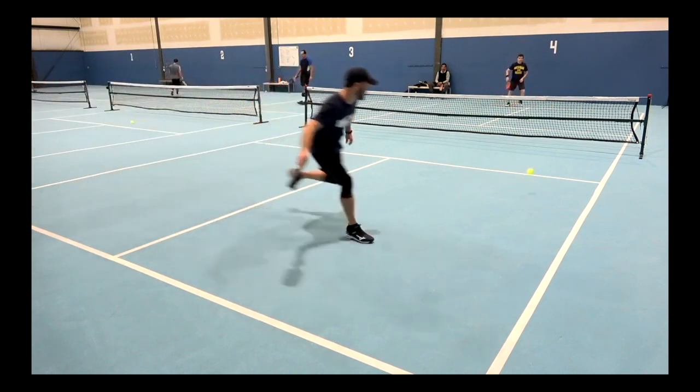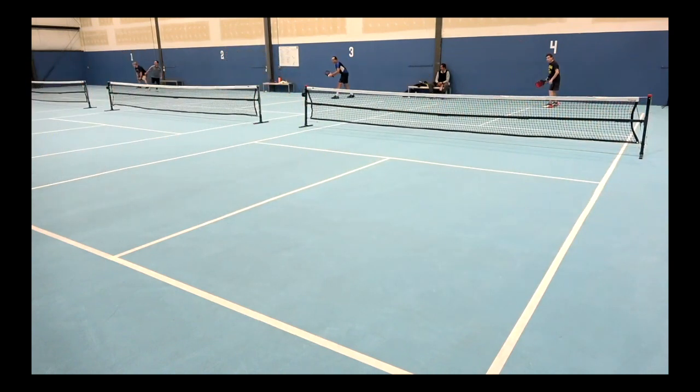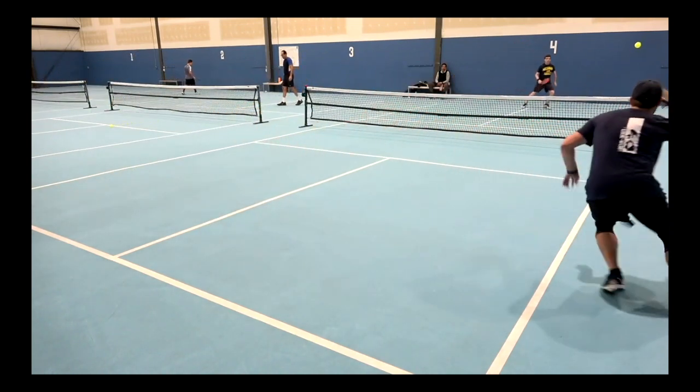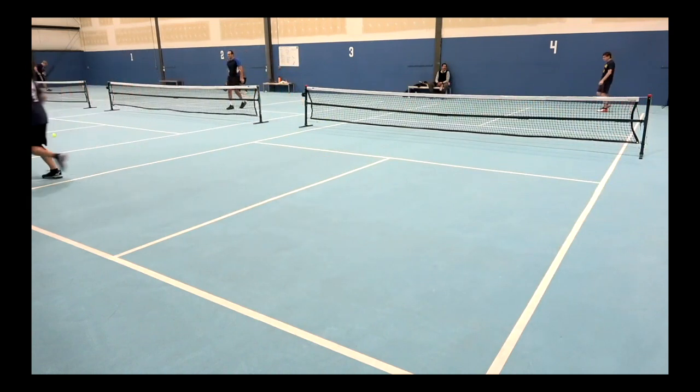Here's again a return to his forehand and all of a sudden you have to scramble. He's shown you that his backhand is a weakness. It's your job to kind of exploit it. Here's another return to the forehand. Look where you are again. It's a deep serve. Give him credit. But if you're in that position, especially hitting to his strength, you're going to be scrambling a lot.